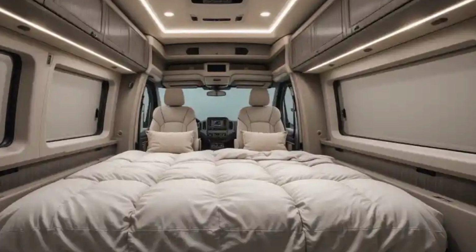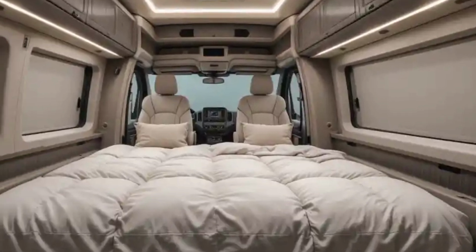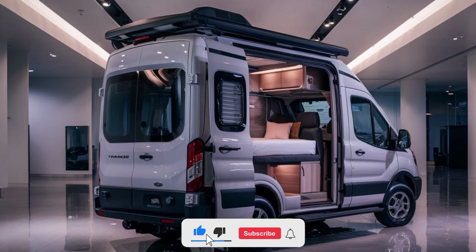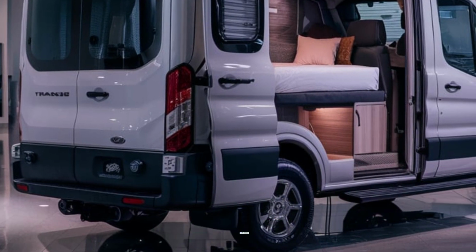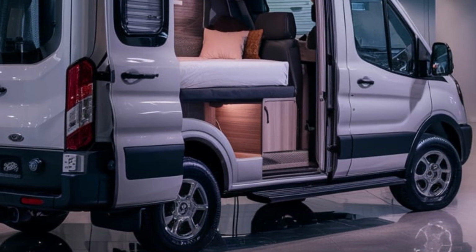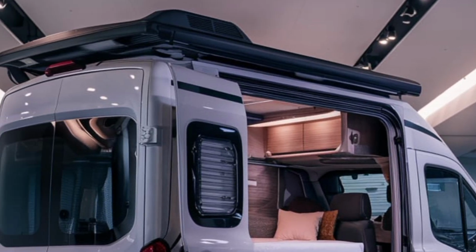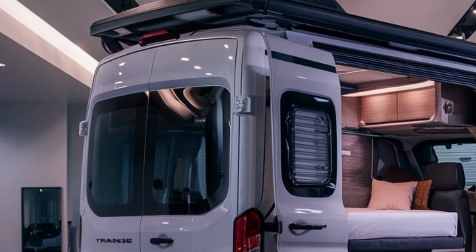Right next to the kitchen area, there's a convertible dinette setup that turns into a double bed. What's cool is how smooth and intuitive the transformation is. You can go from work mode or dining mode to sleep mode in under a minute. The cushions are high-density foam, providing a surprisingly good sleep experience. Above the dinette, there's overhead storage, perfect for books, tech gear, or personal items. One of my favorite parts of this camper is how every square inch is used with intention. You won't find any wasted space here.